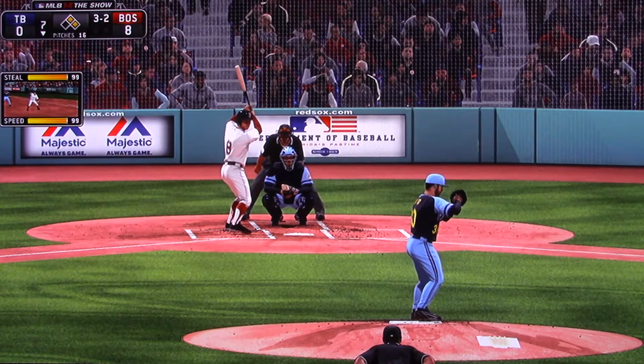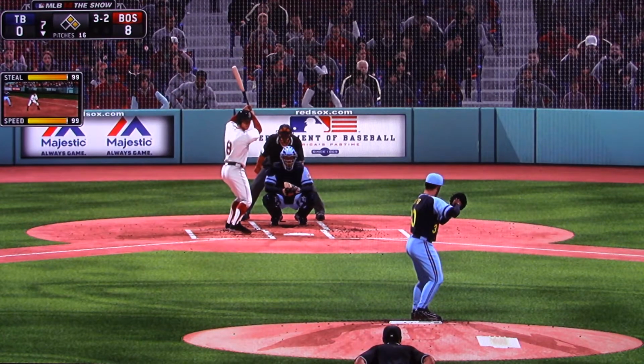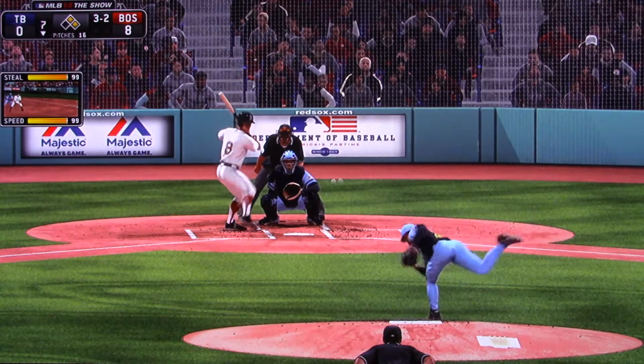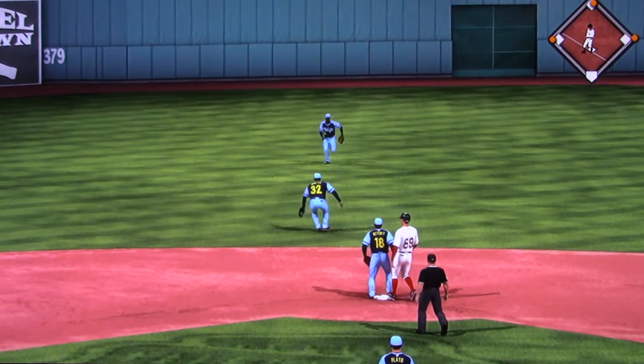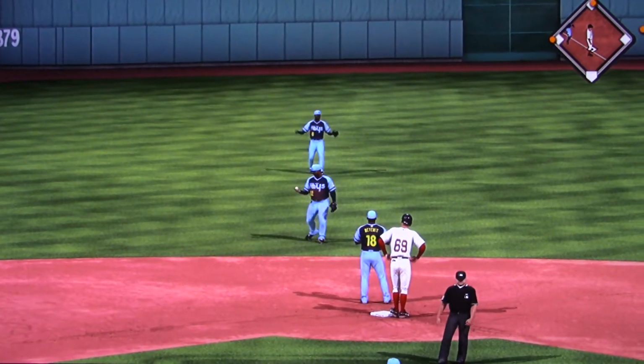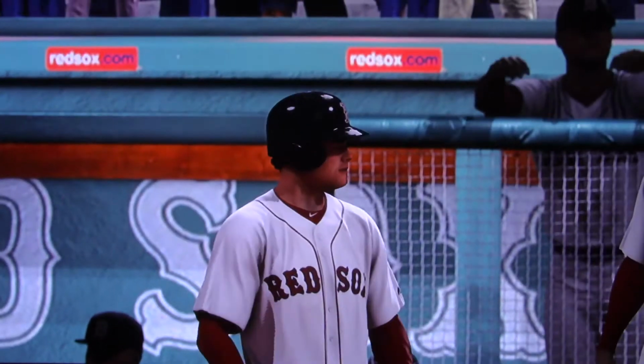Relief. He's got to find it here somehow. Here's a hard hit ball back up the middle. Oh, a reaching try as he knocks it down, but he won't have a play after all as that'll load the bases.